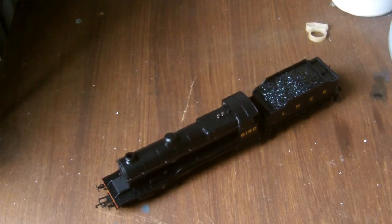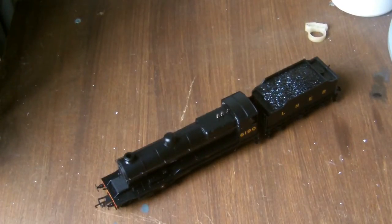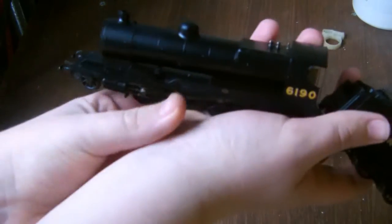So it means I'm going to have to hold the loco and the tender at the same time. So you will have to bear with me on that. But well, either way, let's get cracking. Okay, so you will have to bear with me on this, because this is not going to be easy.